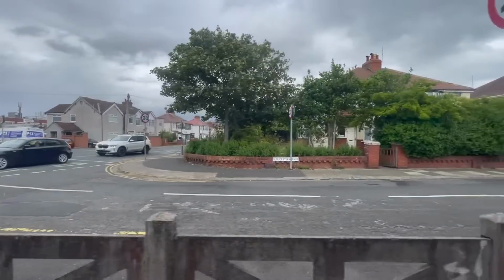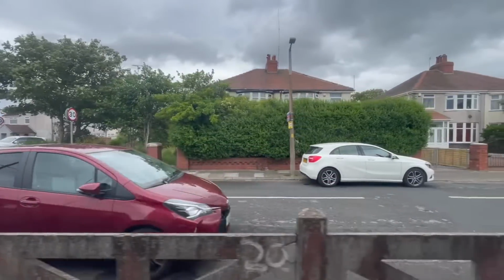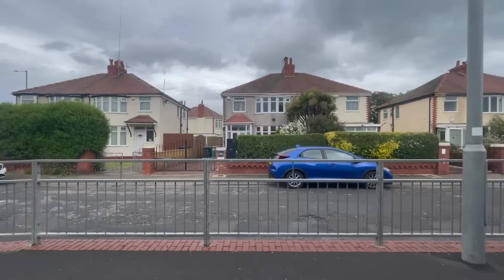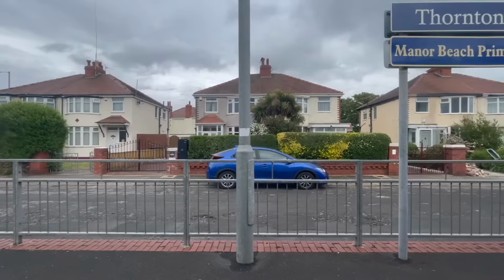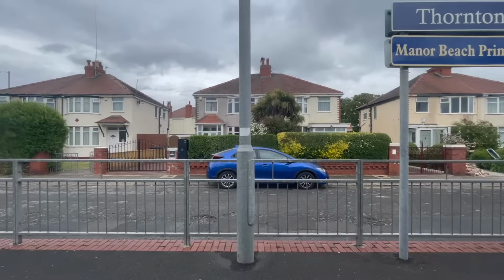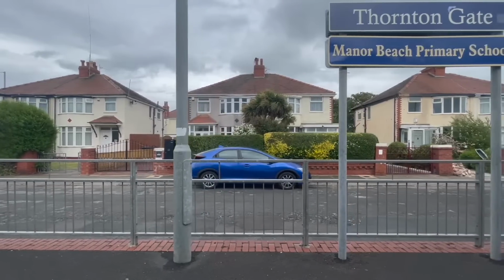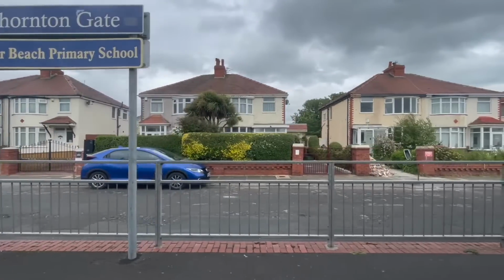That was Cumberland Avenue, that. Here we are, we're now at Thornton Gate. Press the stop button when you wish to exit the tram.